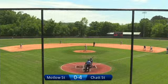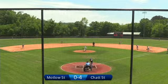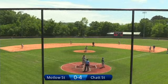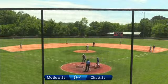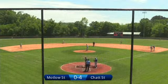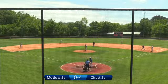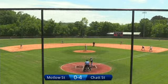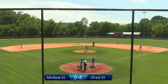Caleb West gets the sign, comes set. Taylor Head with a good lead at first, and he bluffs, and snags the outside corner again to get back to a full count for Brody Ballou. Caleb West gets a sign for the 3-2 count. Taylor Head takes off, and a foul ball by Brody Ballou.